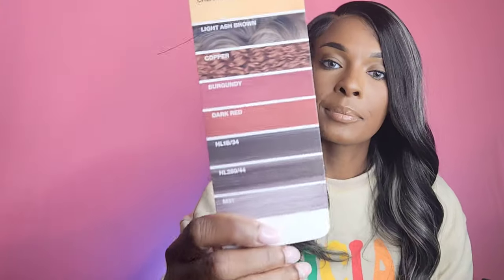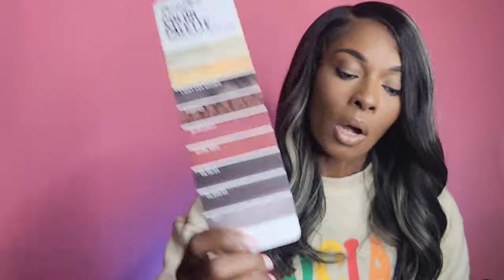Okay, so let's see. Now, I got Drea in a one, but y'all, they make Drea in one of my most favorite Sensationnel colors, y'all, and that's that light ash brown. Y'all know I gotta go back and get it. They also make bleach blonde, cream blonde, the light ash brown, copper burgundy dark red, and some beautiful gray colors. 1B34, 280-44, which I've reviewed that color, and that is bomb, and M51. So beautiful colors on this, what I know is going to be a beautiful wig.